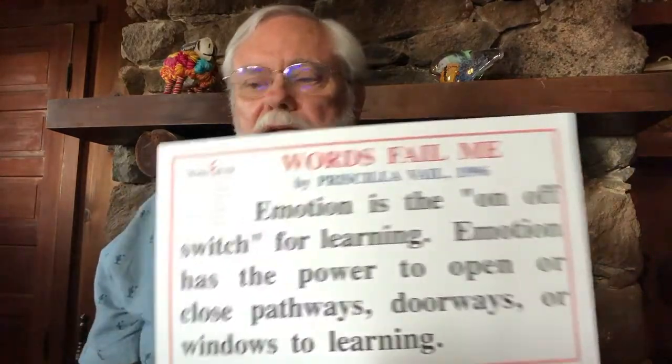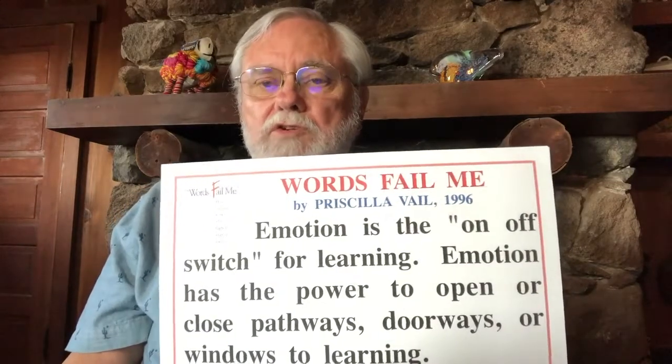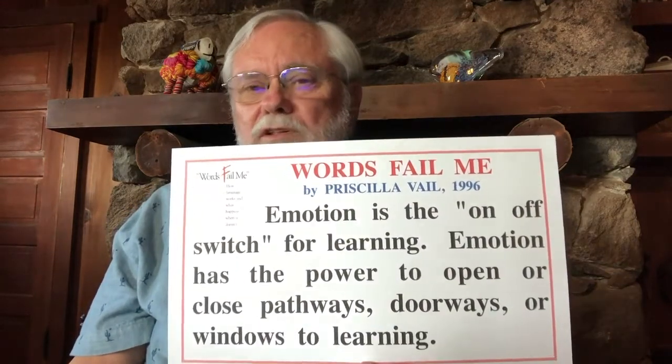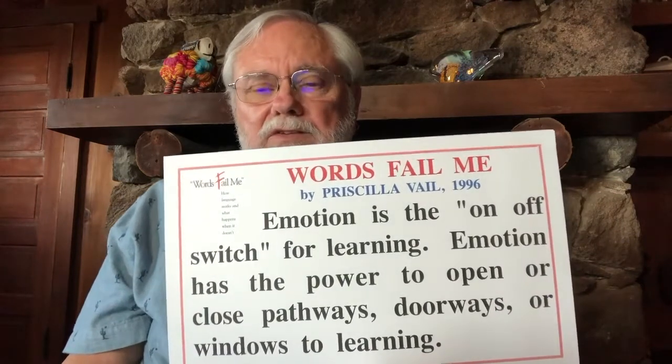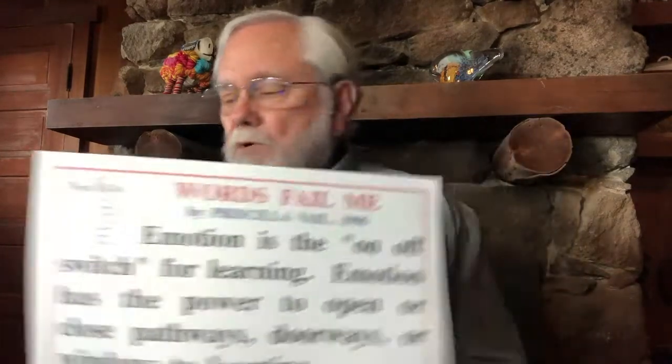And the same is true as that infant is growing into a toddler and into a young child. We have to have emotion if the child's going to pay attention. This is a wonderful quote from Priscilla Vale. She tells us that emotion is the on-off switch for learning. Emotion has the power to open or close pathways, doorways, or windows to learning. So that's one of the first things we have to look at, is if children are going to learn, they have to pay attention to what we're teaching. And if they're going to pay attention, we have to make it emotionally significant to them.